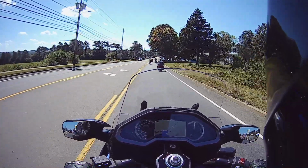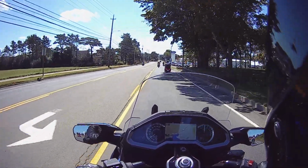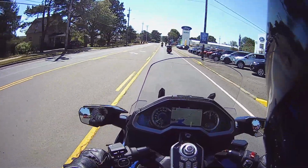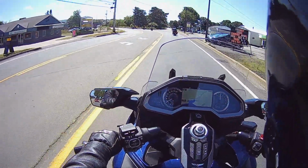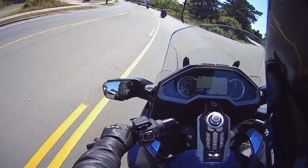This bike, the DCT, and the standard one I rode earlier have around 12,000 kilometers, so about the same usage, and both bikes handled really well. No noises, nothing stood out as being worn or noisy, anything like that. All in good shape.